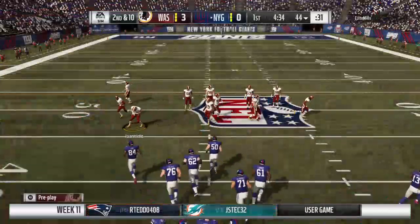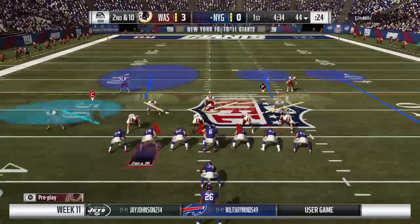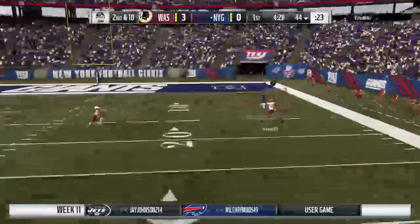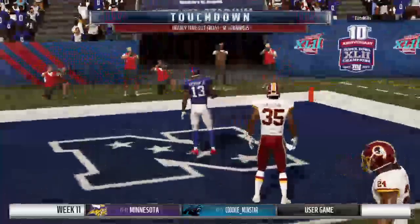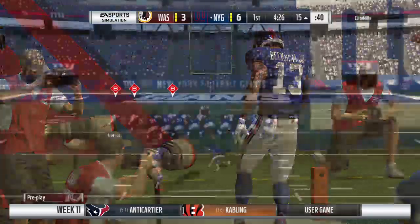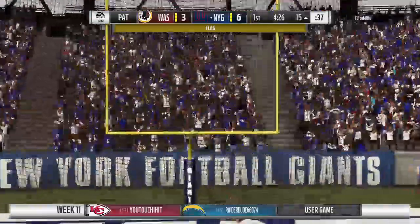So after the incompletion on first, now 2nd and 10. Leopard! Leopard! Back to throw. He's going to look deep down the field. And that is going to be pulled in one-handed. Wow. And all the way in. Touchdown, New York. Odell Beckham, his 9th touchdown of the season. And the Giants are going to take a first-quarter lead.